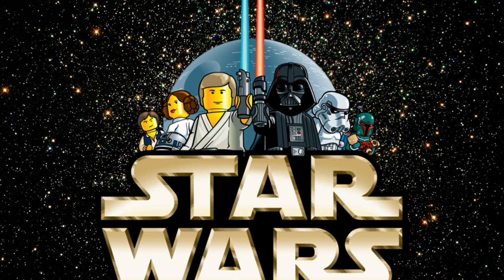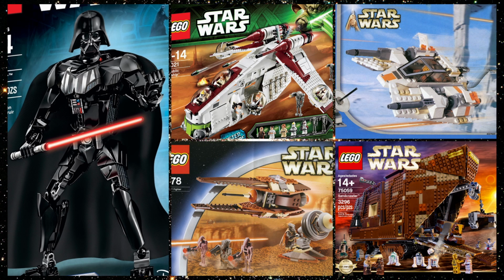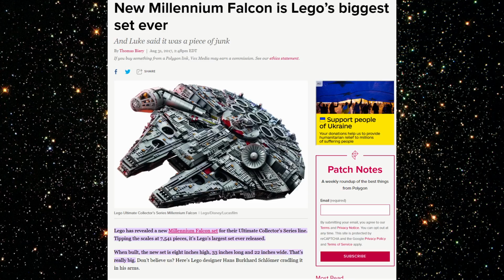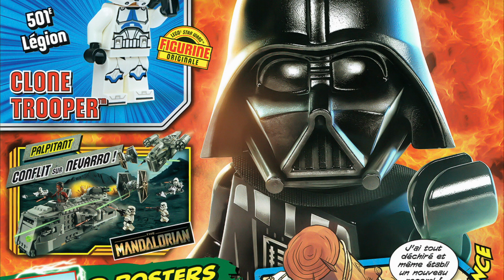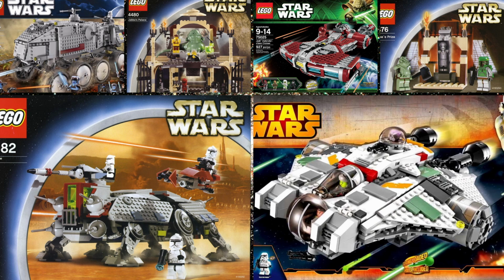LEGO Star Wars debuted in 1999 and has been enjoying tremendous success ever since, providing fans with some of the most iconic LEGO sets of all time, including the likes of the Death Star and UCS Millennium Falcon, which at one point was the biggest LEGO set ever made with a whopping 7,541 pieces. In honor of the franchise's legacy, today we will be exploring all kinds of random and interesting facts, ranging from the sets and minifigures to video games and movies.